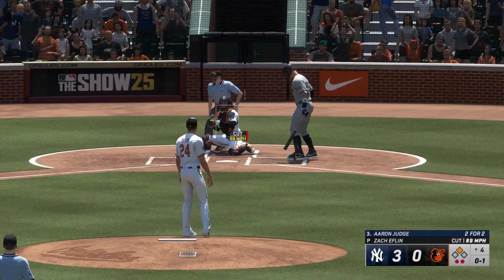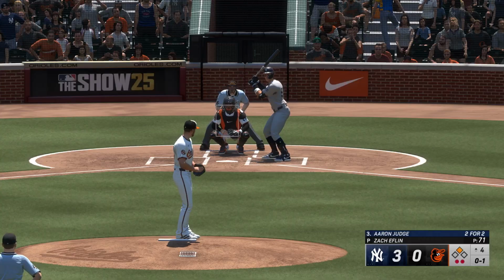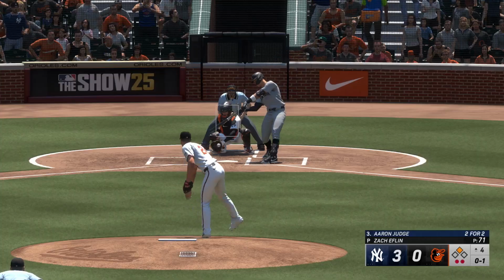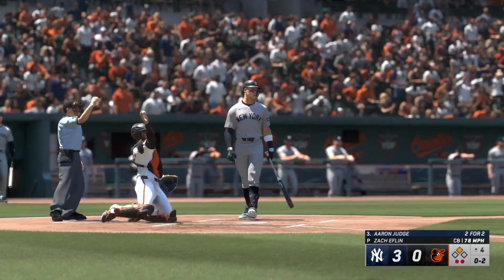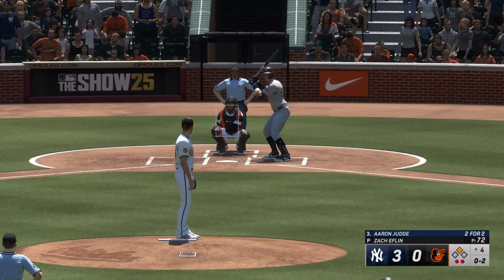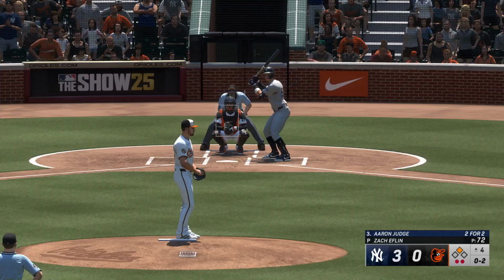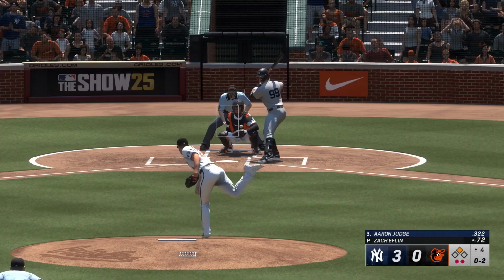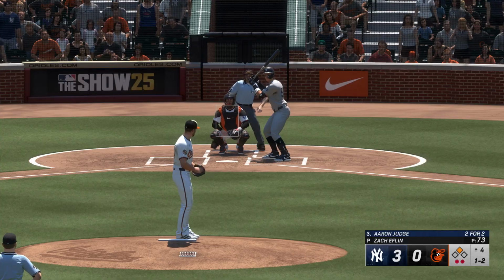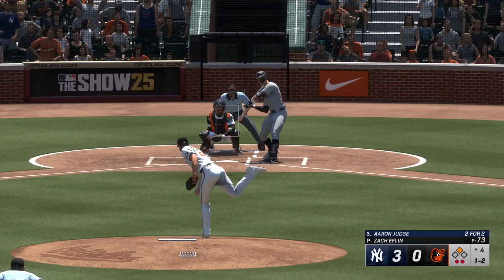Knee high, that's in for a strike. Check swing, did he go? Yes, he did. 0-2. The next offering misses. It's a ball and 2 strikes. 1-2. And that's awfully close. I don't know how you take that. He's seeing the ball out of the pitcher's hand really well right now.